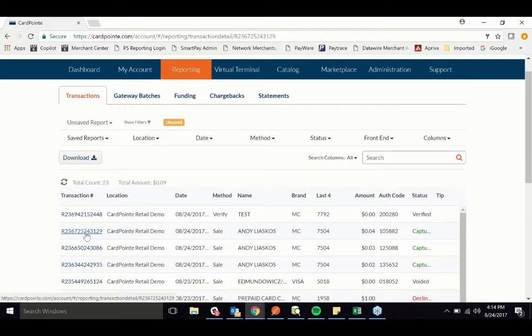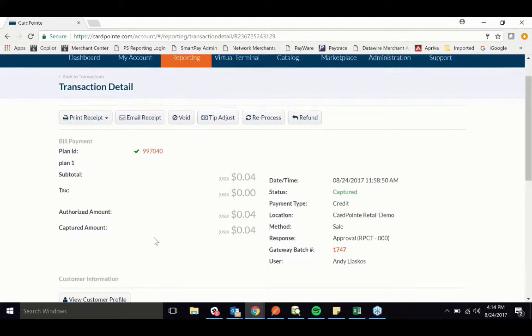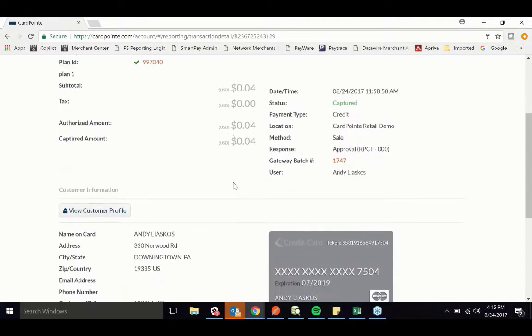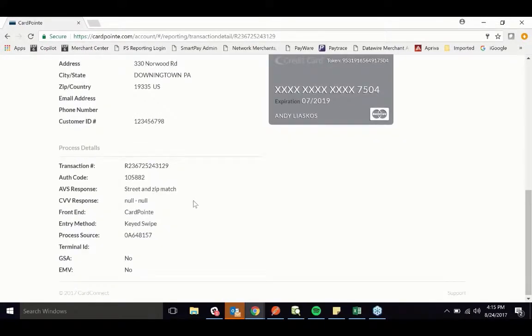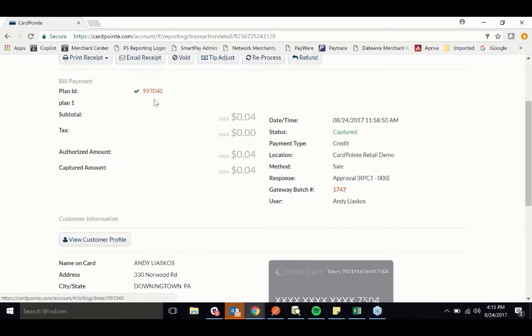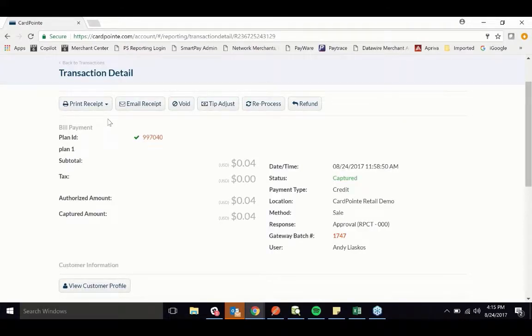Merchants can click into any transaction just by clicking the transaction number. They're going to see more detailed information on the transaction, such as the user that ran the transaction, the location it was run, the authorized and capture amount, their customer profile information, and some of the transaction processing details. They can also see if this was part of a billing plan, which this transaction was. They can print receipts, email receipts, and void transactions.